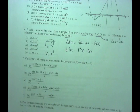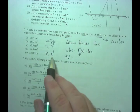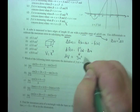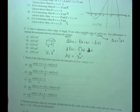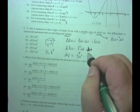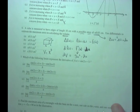So far so good? Now, my differential for volume is going to be the derivative. What is the derivative of my volume equation here? What's the derivative of x cubed? 3x squared times, and instead of delta x, I should have put a dx there, doing differentials, I'm sorry. dx and delta x are approximately the same thing here, but this should be a dx. And so this will be times dx.